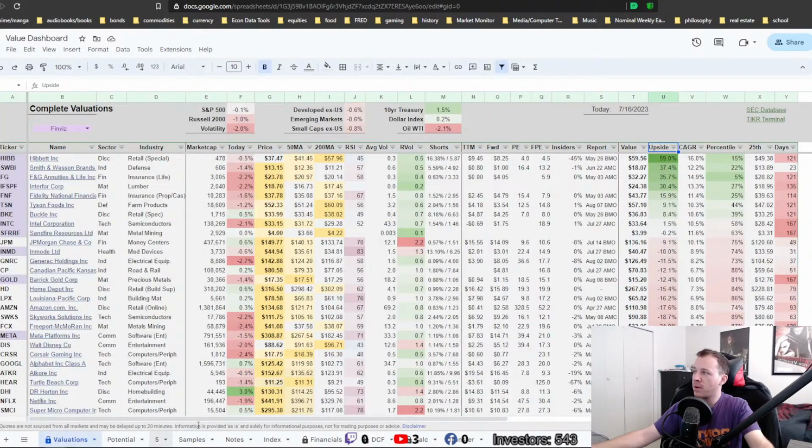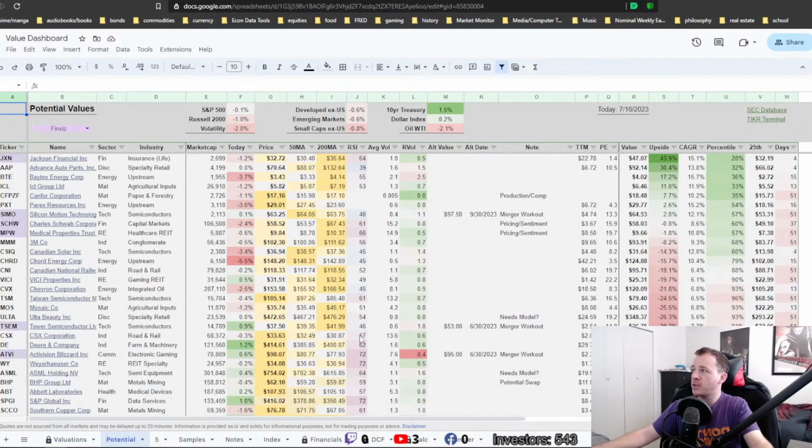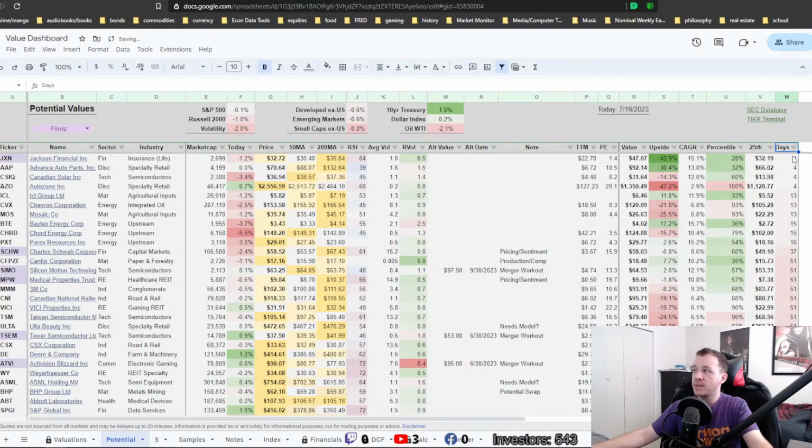Oh, I'm on the wrong page. A little bit of a sneak preview right there, I guess. On the valuation dashboard, one thing I will point out, not necessarily on this page per se, but it's pretty much the same as it was last week as I remember. But coming over to the secondary page, the potential page, we'll sort by the number of days since the companies were valued by me. So you can get a picture of the more recent companies that we've added to the dashboard.